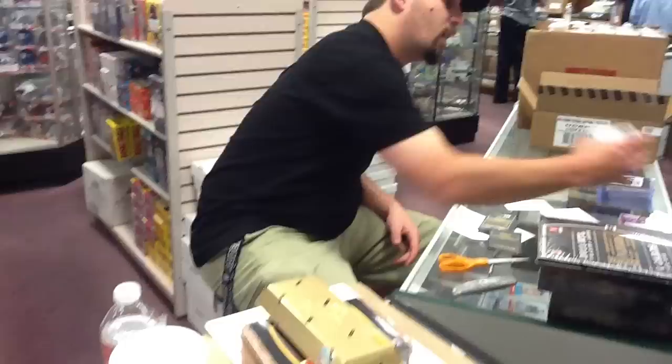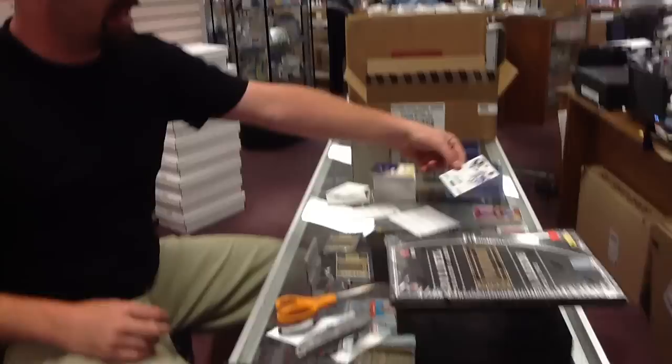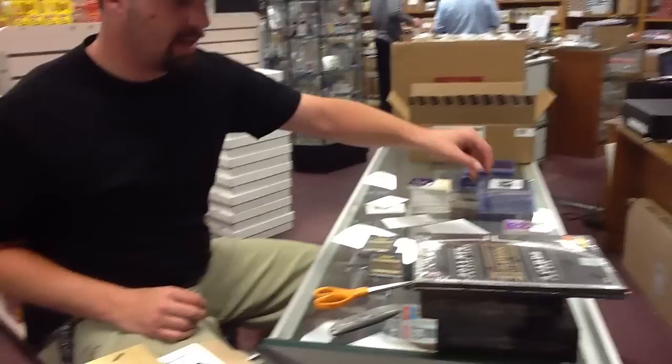Oh, and numbered, yes. Beautifully numbered, 5 of 25 as well. That was a pretty good card right there. And I'll tell you right now, if you're a Giants fan, I'd be very stoked and very happy to have that guy on your team.